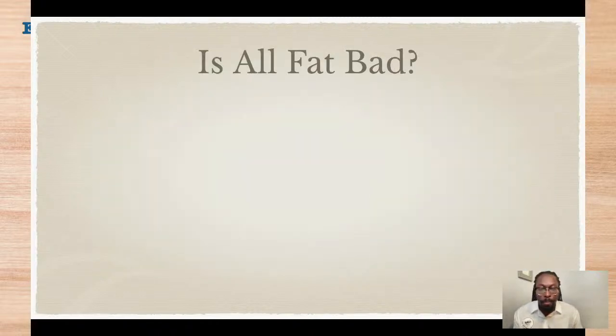So, is all fat bad? I want us to understand something. You need fat. Some people hear this presentation sometimes, and they might say to themselves, yeah, but Mr. Lewis said, I can't eat any fat. That's not what I said. All fat is not bad. You need fat. It's a necessary nutrient for survival, and it has many effects in the body that are good.